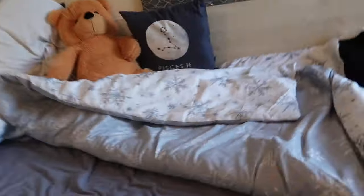It's my bed. It's a three-quarter bed. And I actually bought a mattress topper because our mattress was really uncomfortable and squeaky. I bought a 3-inch memory foam mattress topper, which honestly has changed my life and has made me actually able to sleep on this bed.